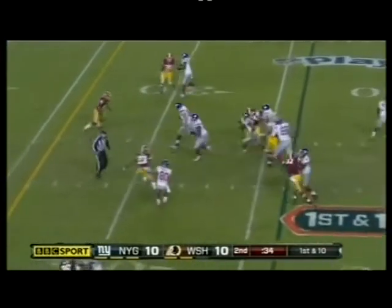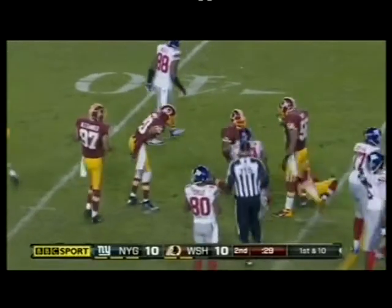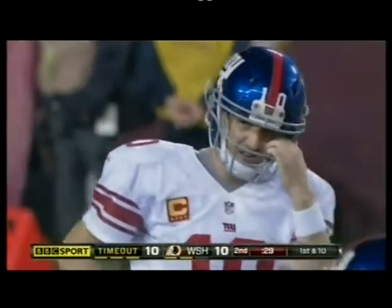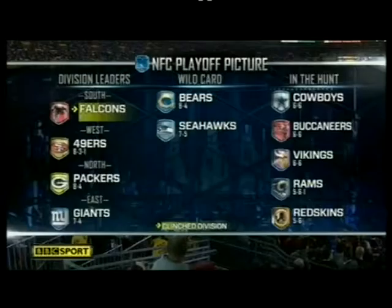Manning will start. It'll be a Bradshaw run. Take what they're giving you. Get to the 37 and a quick timeout with 29 seconds left. First down Giants back in 30 seconds. So 29 seconds to play in the half, tied at 10.